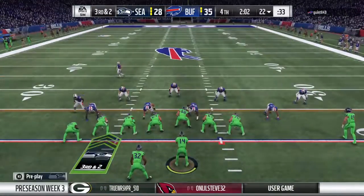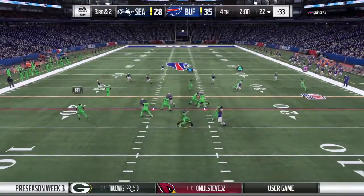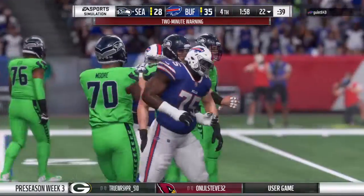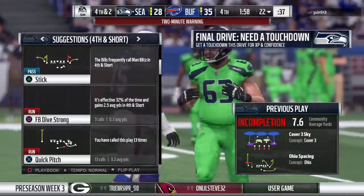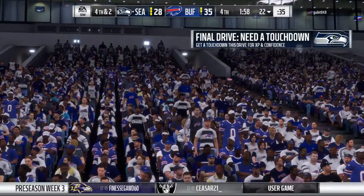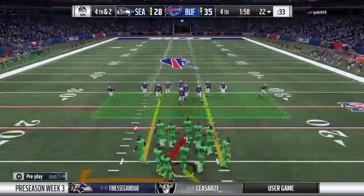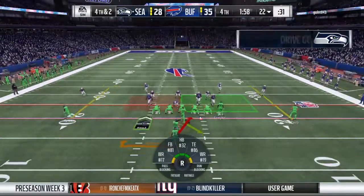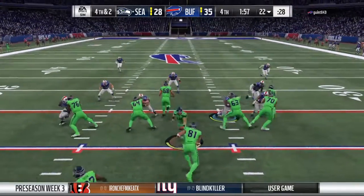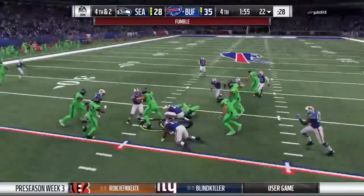This is 3rd and 2. Maybe the biggest play in this football game. They'll look to throw. And nearly intercepted there. That would have been ball game if he had clinched it and caught it. Instead, it gives him one more chance here on 4th down. Down 7, and they've got to go for it here on 4th down.